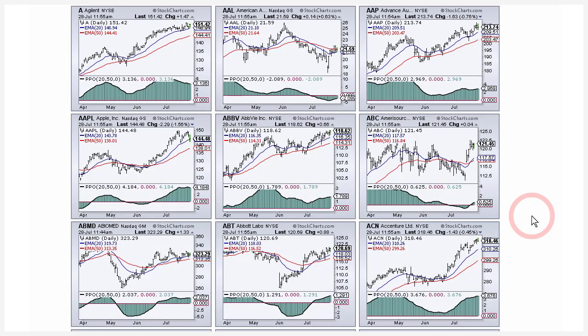And then the next indicator is the percentage of stocks on a silver cross, a bullish silver cross. And that is when the 20-day EMA, which is blue, is above the 50-day EMA, which is red. And in the indicator window, I've got the PPO 20-50-0. And that shows you the percentage difference between the 20-day EMA and the 50-day EMA. And so you can see that this PPO is positive because the 20-day EMA is above the 50-day EMA. And you can see this PPO is negative because the 20-day EMA is below the 50-day EMA. And so what the silver cross indicator does, it takes the percentage of stocks with bullish silver crosses working. And that makes it a breadth indicator to watch.